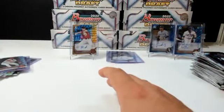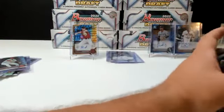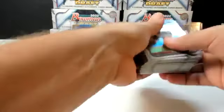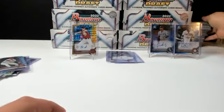One thing I love about breaking these products is I really learn the product well. I'm a collector myself. I buy a ton of Bowman Chrome autos. And, you know, breaking these, the more I know, the better. I become a much more educated buyer.